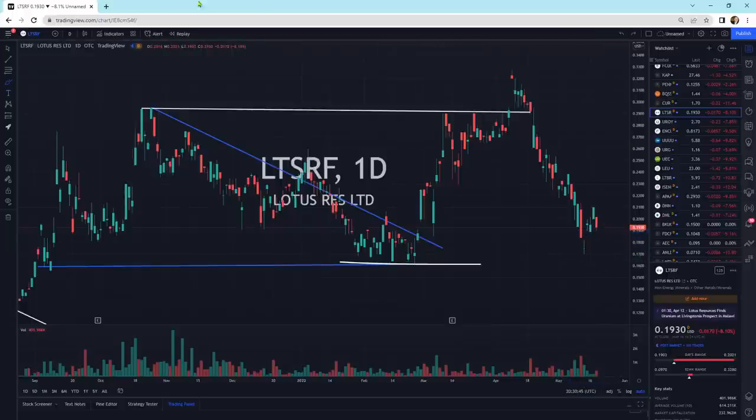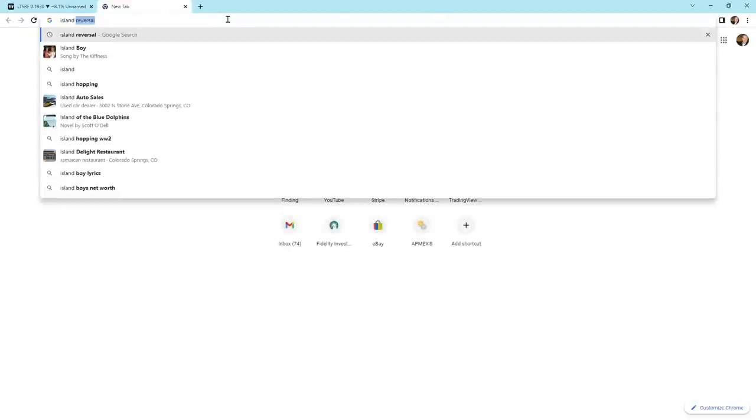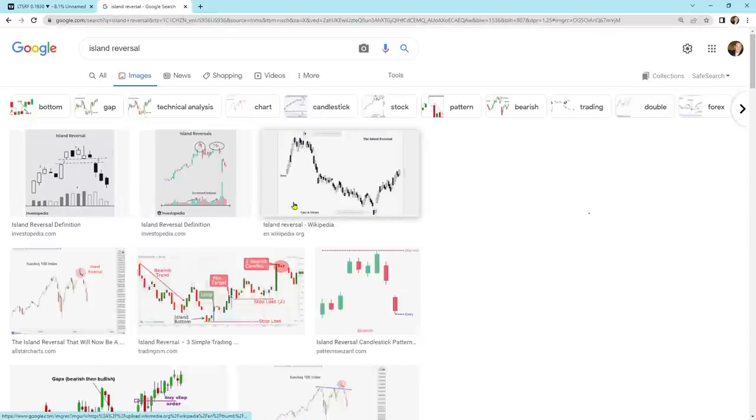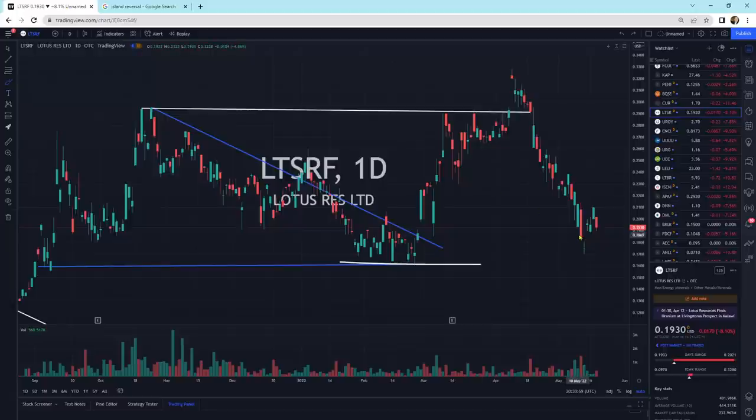What that means, an island reversal, and I've seen this a lot in the charts. An island reversal looks like this. You get this little reversal where it pops down and then it pops back up. There's a gap lower and a gap coming back up. That's what that gap is right here. That's an island reversal, potentially an island reversal pattern where you reverse and then you head higher.